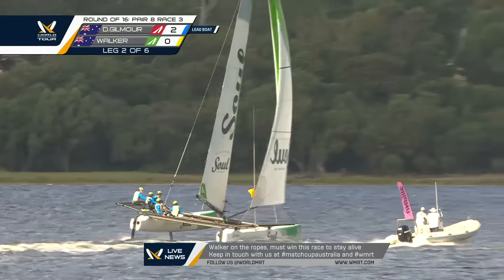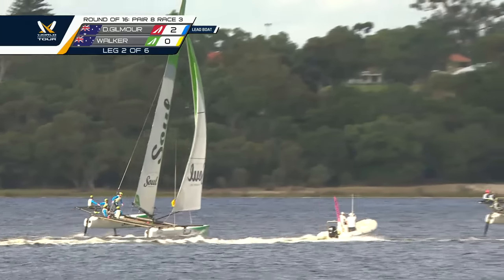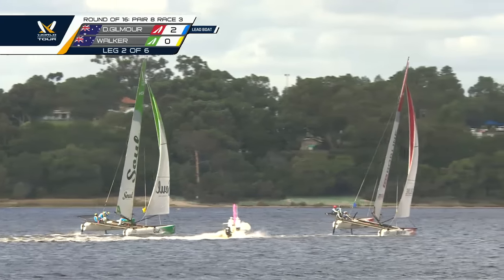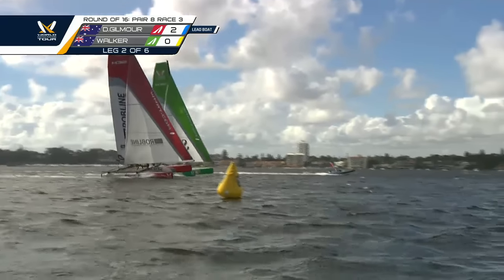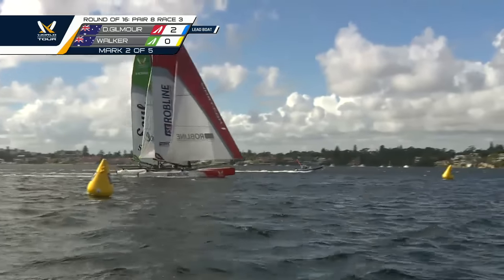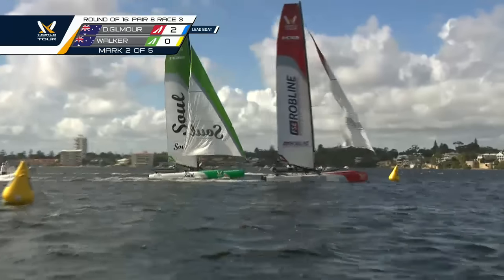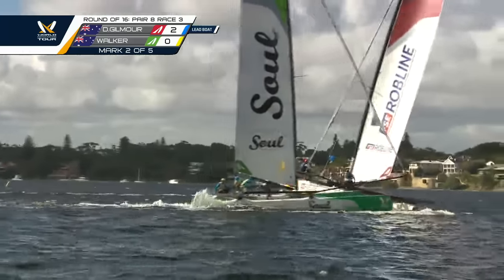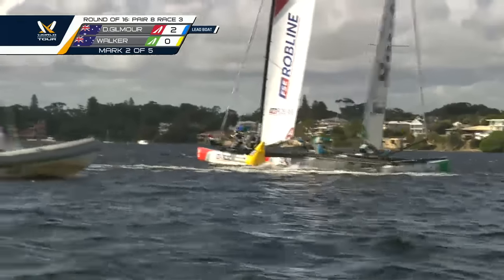There's a look at Walker's boat, and Gilmour to leeward and ahead, but only just. Now the question, will Gilmour lay into the bottom marks? Yes, he's got it. Just look at how close Walker is. He'll go around the same mark. The two teams almost overlap.